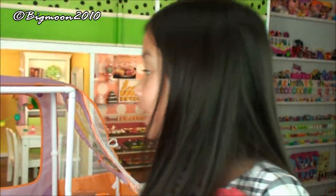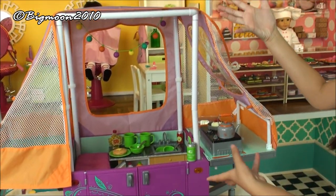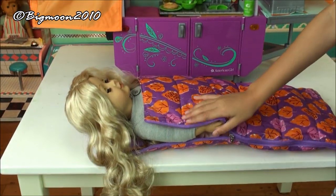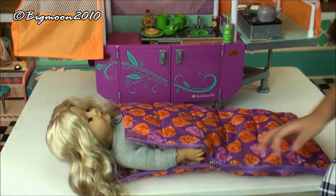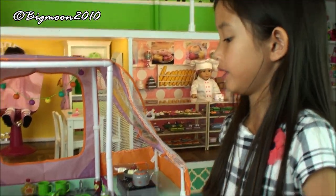Today I'm really excited because I'm going to be showing you the Adventure Pop-Up Camper and the Adventure Sleeping Bag. Let's just start with the sleeping bag to get it over with.